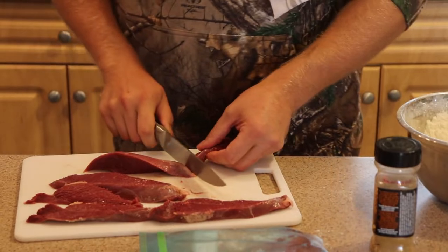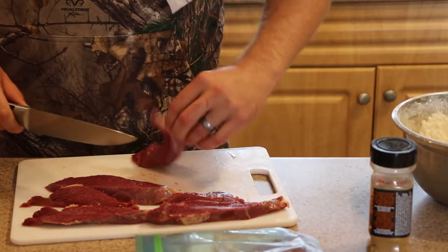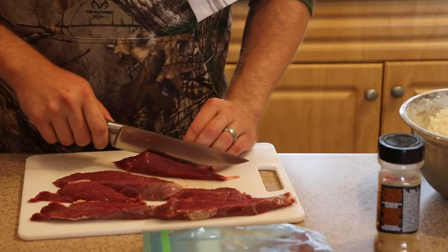Oh, we even got some tenderloin here. Austin did a pretty good job cleaning that bird. Apparently. I try.